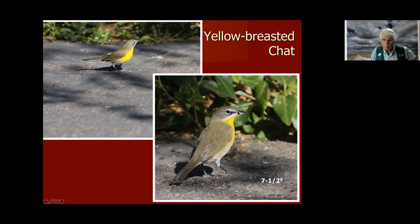Sometimes when you've got a white line like this or any kind of line, it extends from here back to the eye with an eye ring or partial eye ring. They sometimes refer to that as spectacles because it looks like the bird is wearing spectacles or eyeglasses. White slash there, brownish along the wings and back, but that bright yellow on the breast gives it away. The yellow-breasted chat plus its size, 7.5 inches.